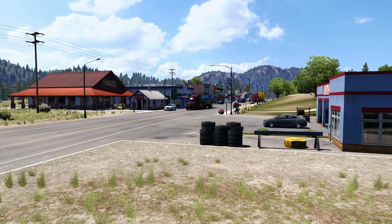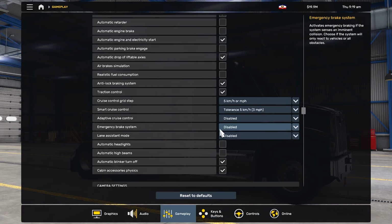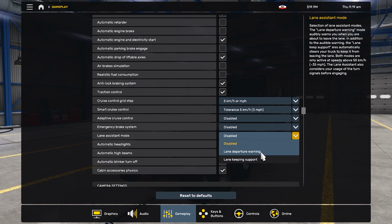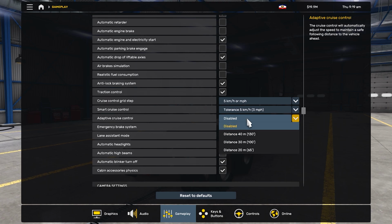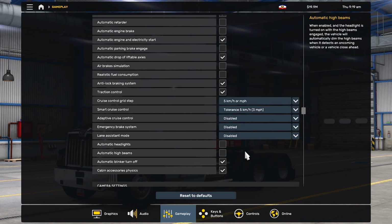Safety features have also received key binding upgrades. You now have quick toggles for automatic engine brake, automatic retarder, engine brake and a new lane assist feature. Lane assist modes include lane departure warning with sound alerts, lane keeping support with auto steer, or a simple disable option if you prefer to go without assistance. These new options give you a more fine-tuned control over your truck's behavior on the road.